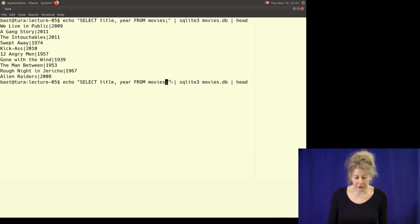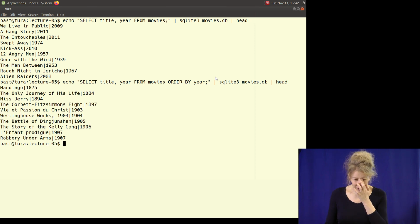Now we can just do order by year. First I get them in any order. It's probably the order in which they were in the input files. You see no particular order, neither by first column nor second column. Now let's order by year. Now I get them ordered by year, and because I used head, I just get the first 10. 1875, you see it's ordered by year.